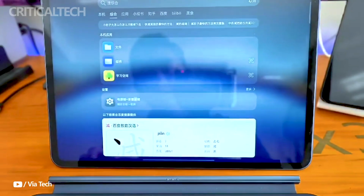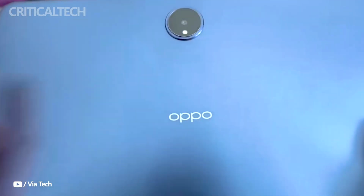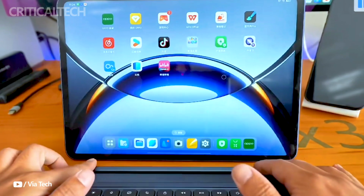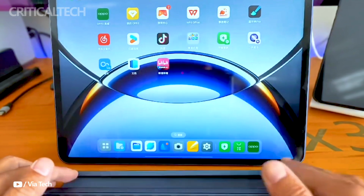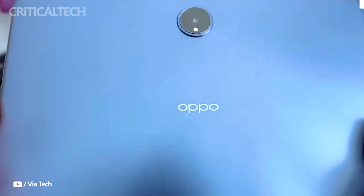Another key difference between the two tablets is the aesthetics. The Oppo Pad 3 Pro comes in night blue and dawn gold, offering a more premium feel with concentric circle patterns on the back, setting it apart from the Nimbus gray finish of the OnePlus Pad 2. This design change gives the Oppo model a distinctive, eye-catching look.